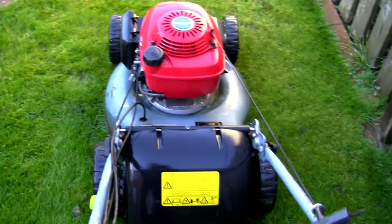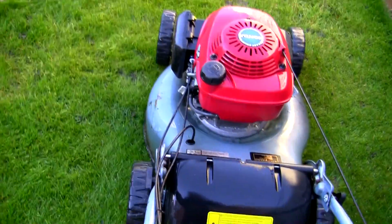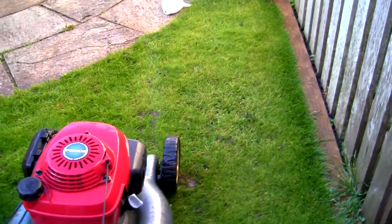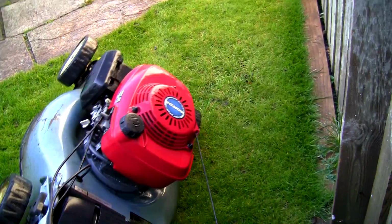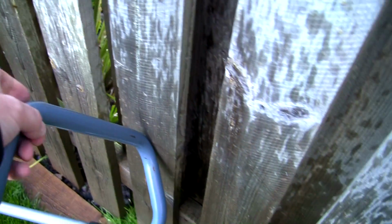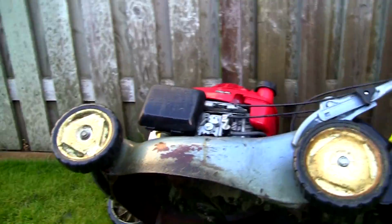What I like to do is tip it with the carburettor facing upwards. If you're not sure where the carburettor is on a lawnmower, hopefully you'll understand what an exhaust is. Make sure the exhaust is pointing towards the floor. I just like to tip it over like that. That way I can lean it against something and get underneath it. If I lean it like that, I can get it to a point where it'll balance, and I can get good access to most of the underneath of it.